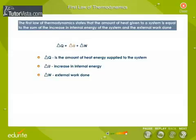For a cyclic process, ΔU is equal to 0. Hence, ΔQ is equal to ΔW. For an isolated system, ΔQ is equal to 0, ΔW is equal to 0, so ΔU is equal to 0.